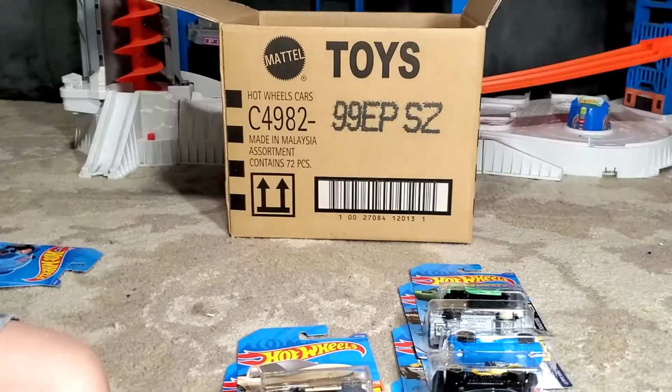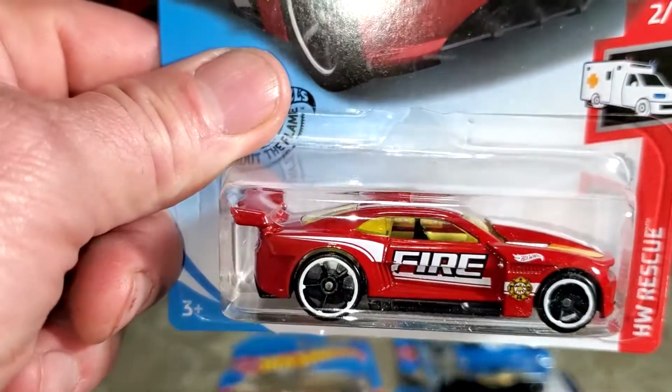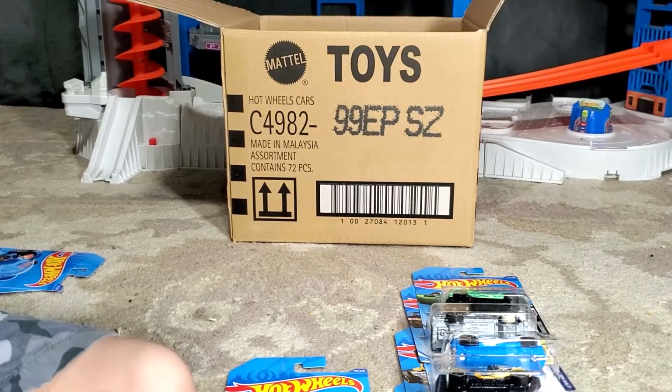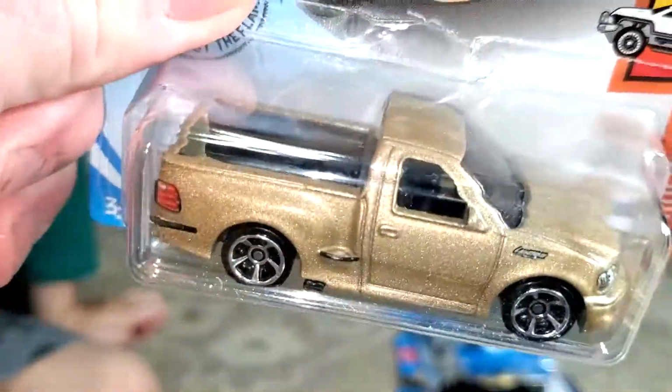We'll see how she does on the track. Yep. The custom Camaro. Let's see how the fire car does on the track. Yep. Hot Wheels Rescue. Even this huge truck. Grand Cross. SVT Lightning. And the gold flake there.